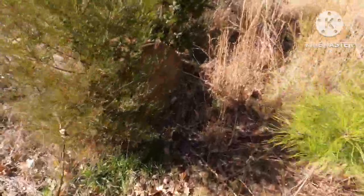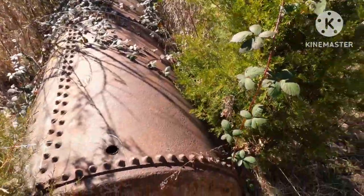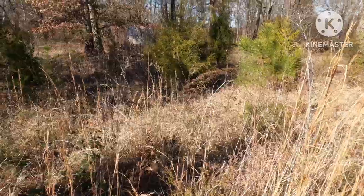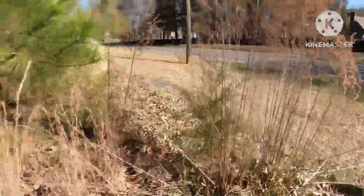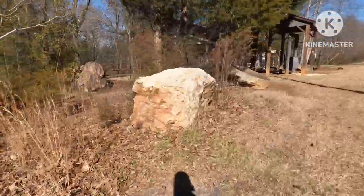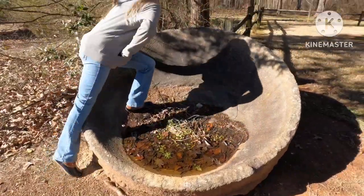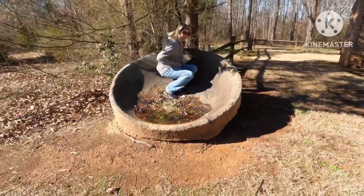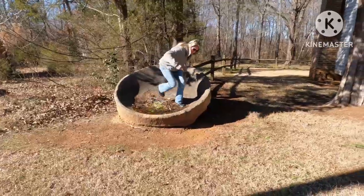Look at this. This is a piece of a boiler to a steam engine back in here. I just heard an animal. Come out wherever you are. Maybe it wasn't. Look at the size of these rocks. Will you sit inside the grinding bowl? It's full of water. She is going to do it. I can't believe it. How about a picture right here? Man, that is a big one, ain't it?